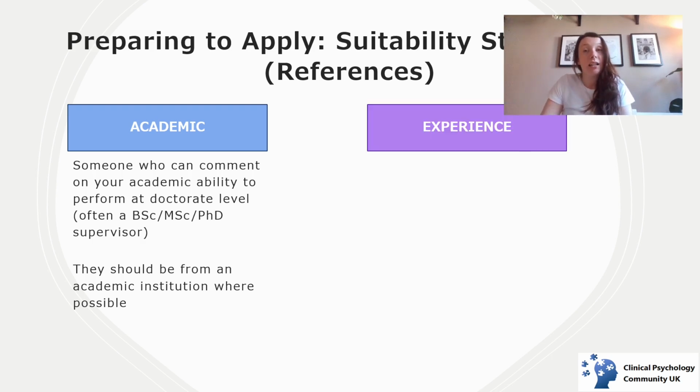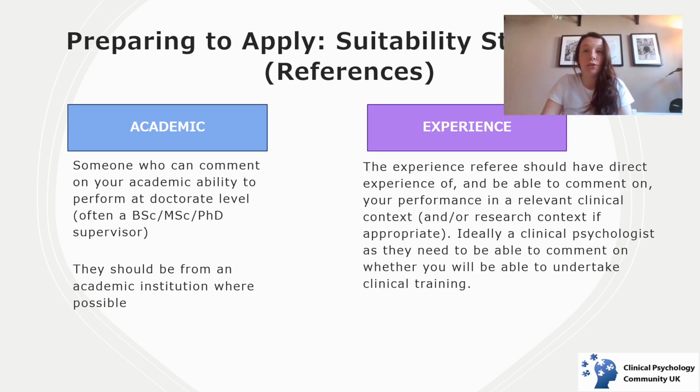So you will also need a clinical experience reference or suitability statement. This is lifted from the Clearinghouse website: the experienced referee should have direct experience of and be able to comment on your performance in a relevant clinical context and or research context if appropriate. Ideally a clinical psychologist, as they need to be able to comment on whether you'll be able to undertake clinical training. That may not actually be lifted. I think I might have written that, but some of it is.